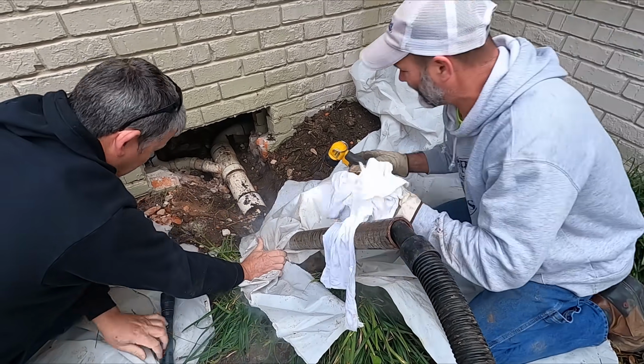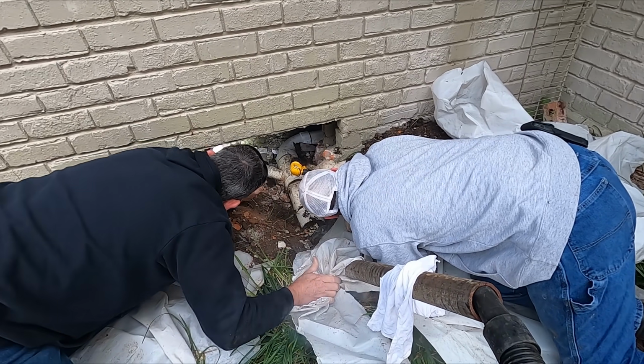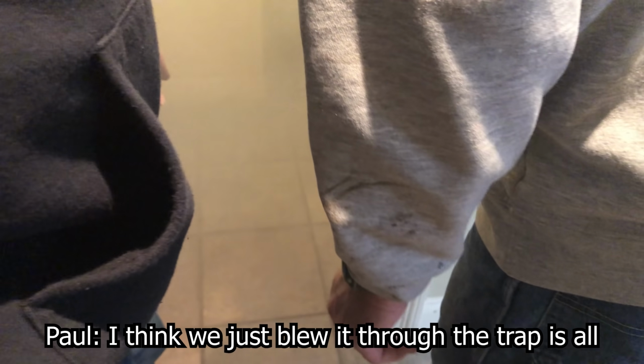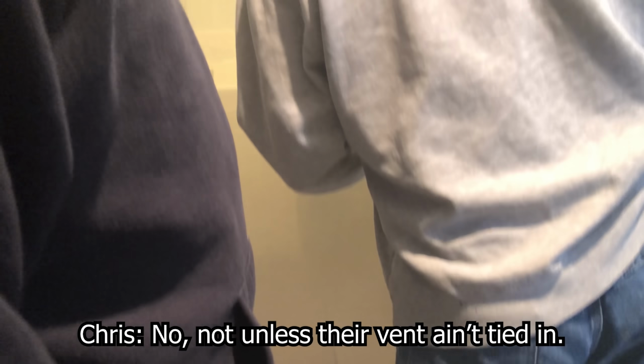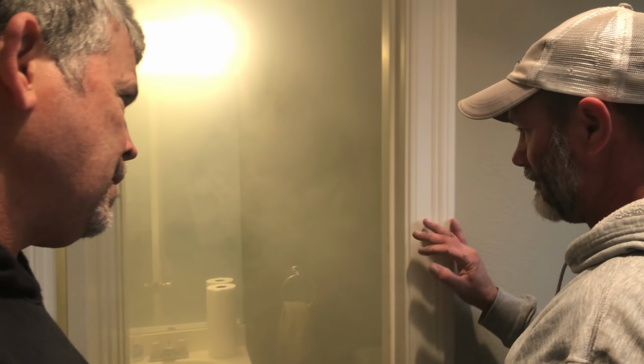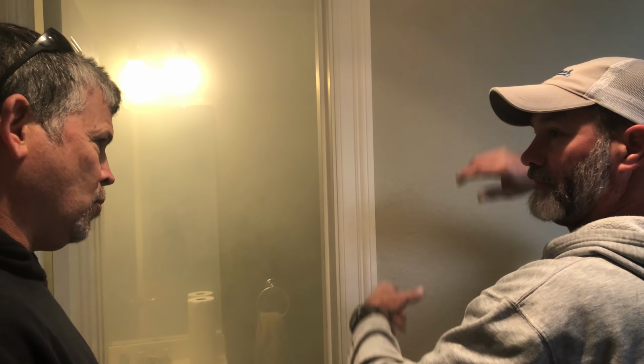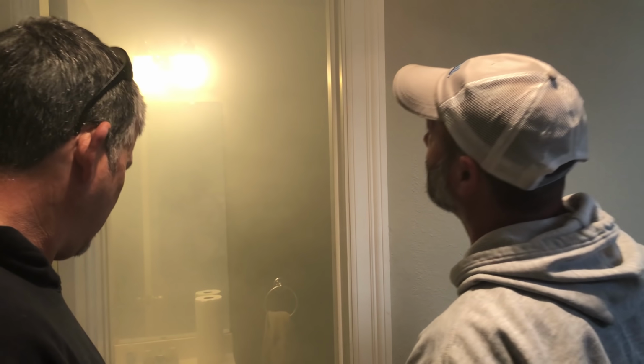See where else is packed in there now. Let's check out this half bath. You mean steam room? I think we just blew it through the trap is all. Is that possible? No, not unless the vent ain't tied in somewhere. It won't go out the roof. That's what I'm wondering.